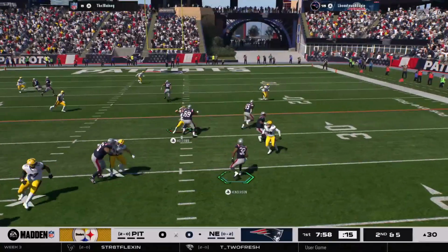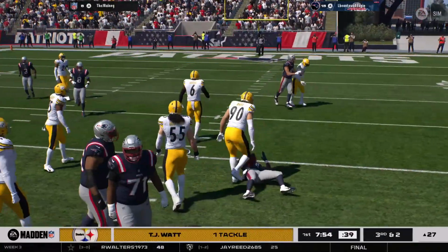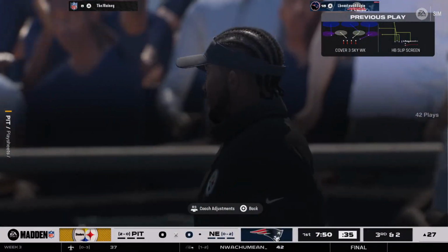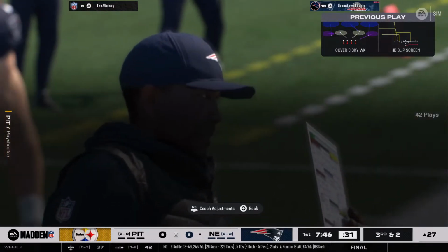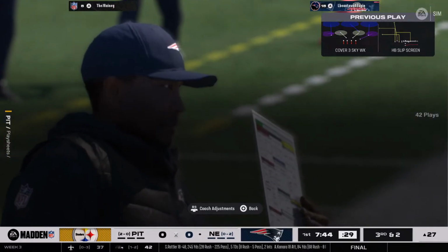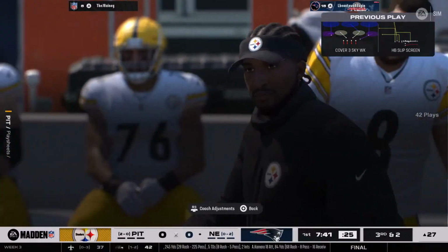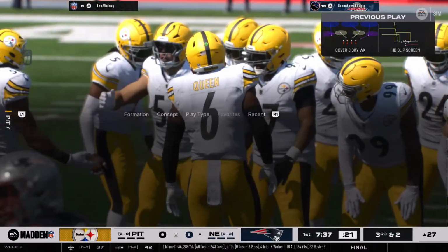The throw is May. Here's a screen taken in by Henderson. And they'll hold him to a gain of just a couple and sets up 3rd down. Just a little slow developing on that screenplay there. It was pretty obvious to the entire defense exactly what was going on. Nobody was thinking pass. Nobody was getting back into their drops, and just nowhere for that back to go.